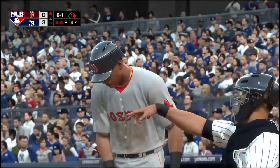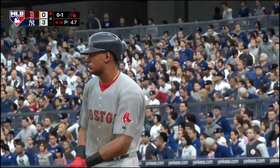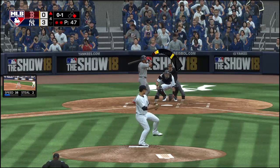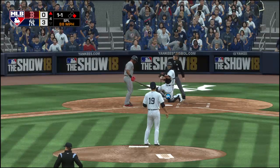Hey, I never want to take an offense's aggression away, but they've been swinging at a lot of pitches early in the count, find themselves down. I think they need to regroup, have a meeting in the dugout, and figure out a way to maybe look at some pitches. That's over, but low. It's a ball and a strike.